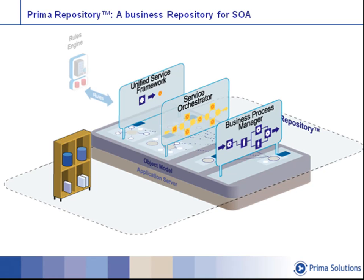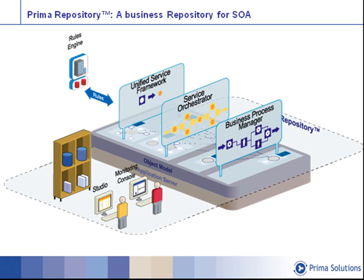The rules engine integration is native integration with the rules engine. This integration enables the control of business process and service orchestration flows through the usage of business rules. The Studio and Monitoring Console. The Repository Studio allows the design of insurance processes through a graphic interface. The Monitoring Console can be used to test services, business processes, and service orchestrations, or to monitor the execution of processes.